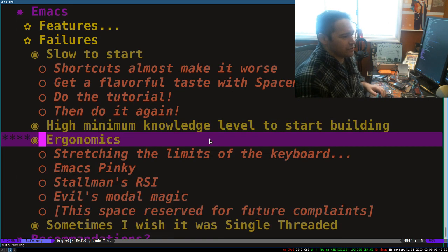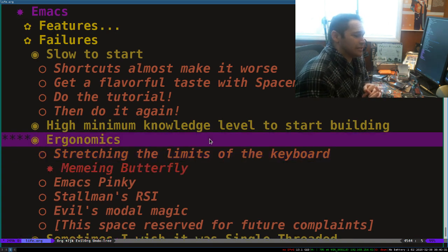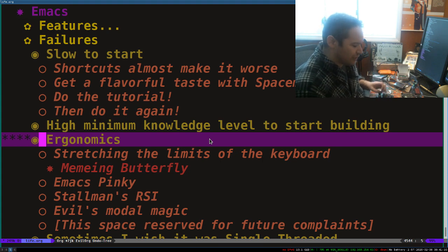The ergonomics, you knew this was coming. You are stretching the limits of the keyboard. You run into this limit of how many keystrokes you get, and then they just started layering stuff on top of the keyboard. Well, you press this button and it's a function. Okay, well, we filled up all the buttons. Well, what if you press Control X and then you press a button? Then it's a new layer of functions. Okay, we filled those up too. What if you press Control X, Control C, Control X, and then you press a button? They're like, okay, we can do that. What if you press Control X 4 times and then Control A 3 times? And then you're just like, chill out.